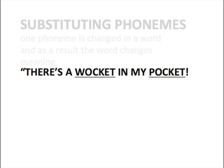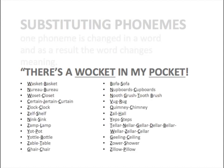So let's look at words in the book that are using substituting phonemes. There are many examples of substituting phonemes in this book. The whole idea behind the book is substituting phonemes. And as you can see from this list of examples, they are all initial sound substitutions. Wasket, basket, Nero, bureau, wasset, closet, certain, jerton, curtain, slot, clock, and the list goes on and on. Each page of the book has at least one pair of substituting phonemes, if not more.